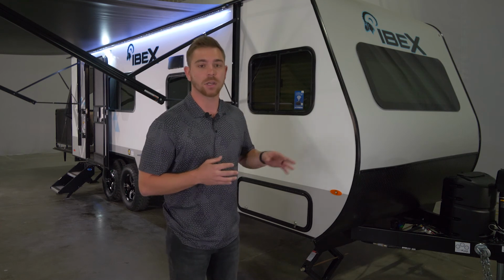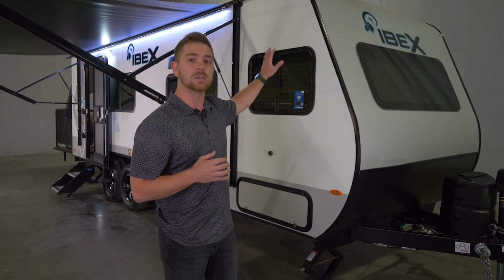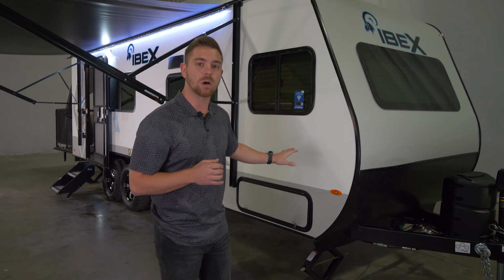Like I mentioned earlier in the video, we pride ourselves on being the most capable travel trailer. You don't have to be hooked up to 30 amp service with IBEX. We come standard with a 190 watt monocrystalline solar panel, along with a 1000 watt inverter and an amp controller, giving you the ability to take your travel trailer anywhere.